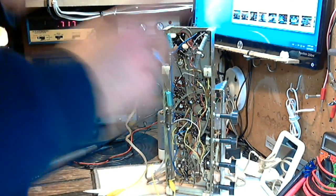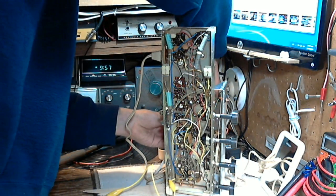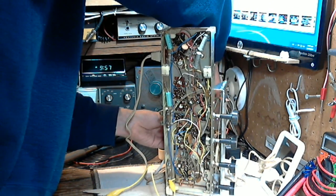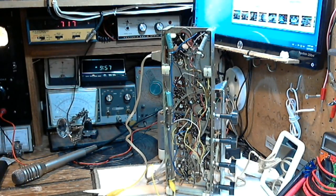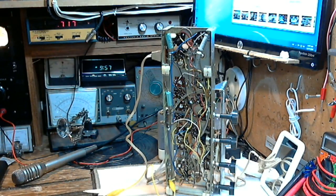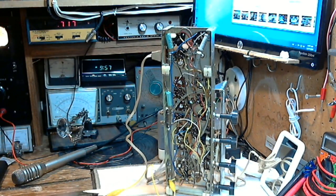Let's check that one coil on AM, see if it's having an effect. And the answer is no. So there we go. I think I finally have determined the 4 IF cans on the back of this radio. The adjustments that are at the top of these cans, it looks like 3 of them are for AM, 1 is for FM. And underneath, they're all painted in place.